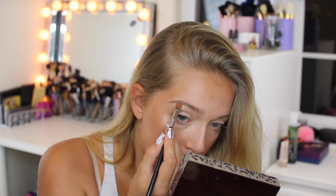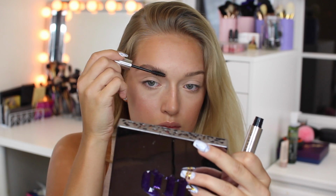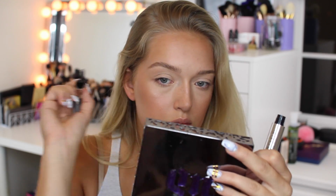By Anastasia Beverly Hills, this is my absolute favorite brow gel. It's just her clear eyebrow gel, but you just really need one coat and your eyebrows will stay all day.